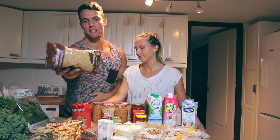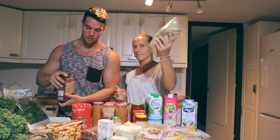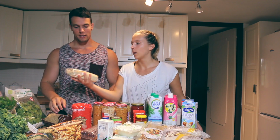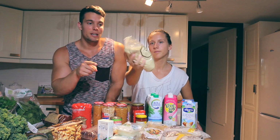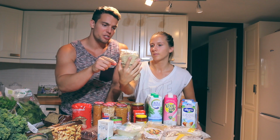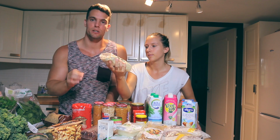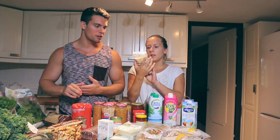First one is brown rice, obviously a staple. Yeah, 2 bags of this. 2 bags of brown rice, actually. 1 bag of quinoa. This is actually not organic, and it's pretty cheap. We found a really, really cheap one. So quinoa doesn't need to be very expensive if you get a non-organic one.